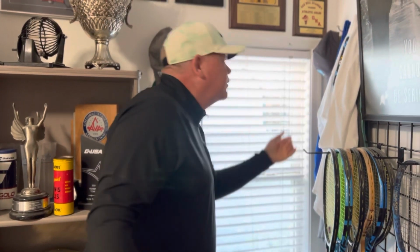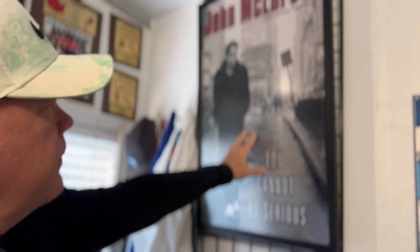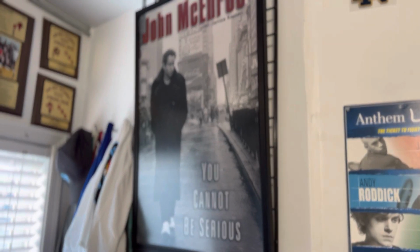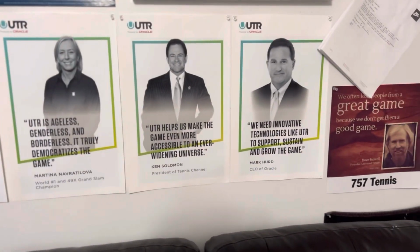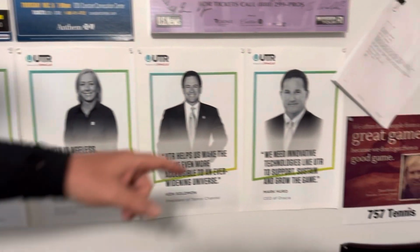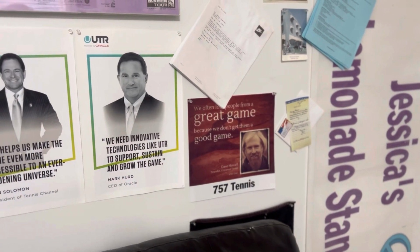Now, we got a picture up here. Wayne McCoy, who's passed, this was one of his photos, and we bought it at an auction. Very cool. I call that a McCoy, all right? Now, going down here, we got a lot of UTR memorabilia, because I'm a founder of UTR, and then we got a little bit of Dave Howe here. He was the creator.